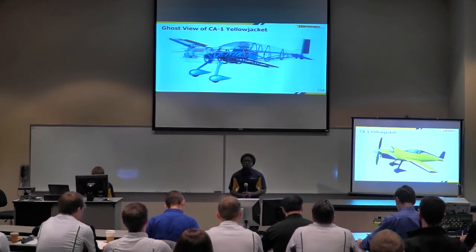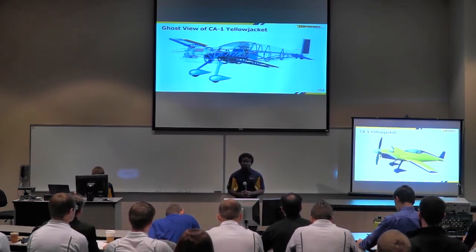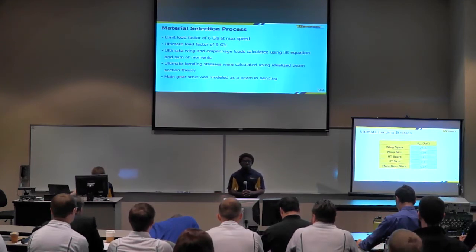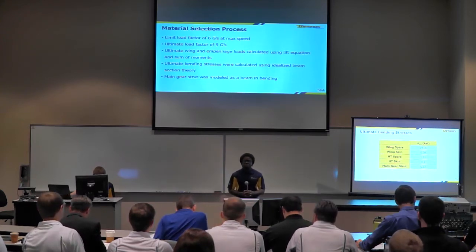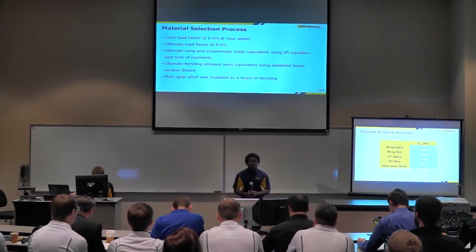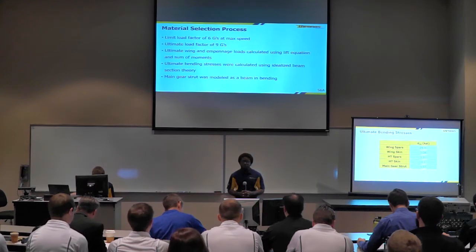The primary screen shows a cutaway view of the CA-1 Yellowjacket. Note that there is no interference between any of the internal structure being used. Having selected internal structure, it was necessary to pick materials for all this structure. Using the limit load factor of 6 Gs from the RFP, an additional 1.5 factor of safety brings an ultimate load factor of 9 Gs. Using this ultimate load factor, ultimate wing and empennage loads were calculated using the lift equation and a sum of moments about the aircraft center of gravity respectively.